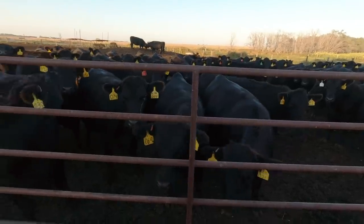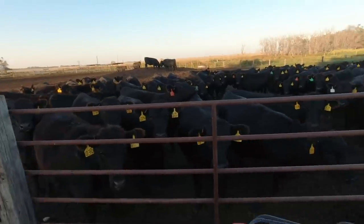These girls will be calving in about 4 months. Got a ways to go, and I'm excited for that.